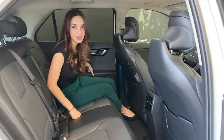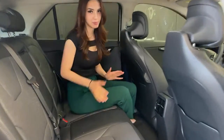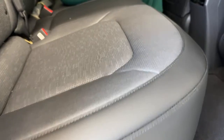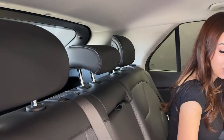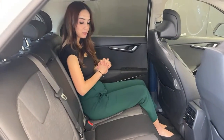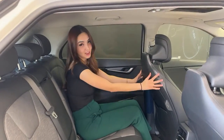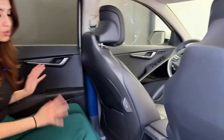And then same seating materials for the back. One of my biggest pet peeves is when manufacturers put everything into the design in the front and completely forget about the back passengers. So these seats, super, super comfy. I will say this gives more than leather, so it allows you to sink in a little bit more. Very much feels like a couch. I am comfy over here. The back of these seats are all plastic, so super easy to clean.